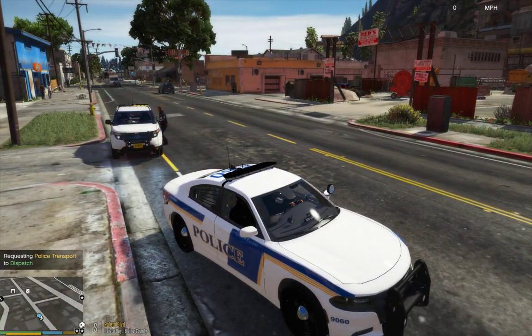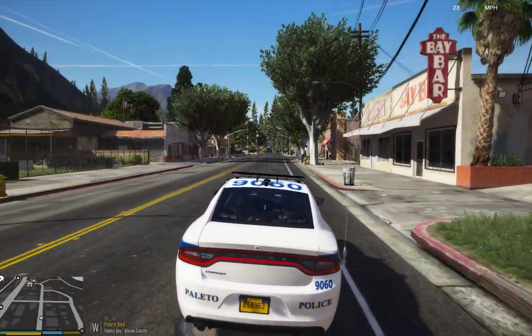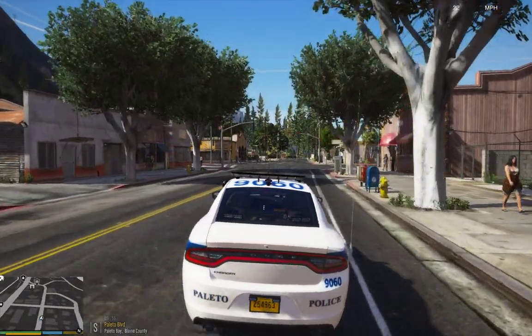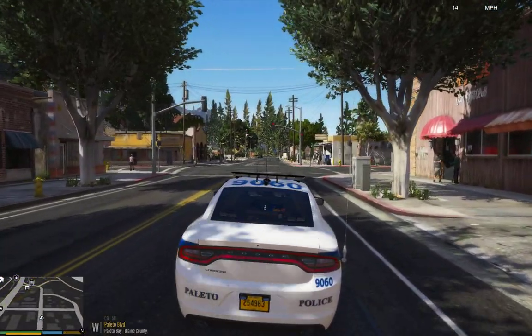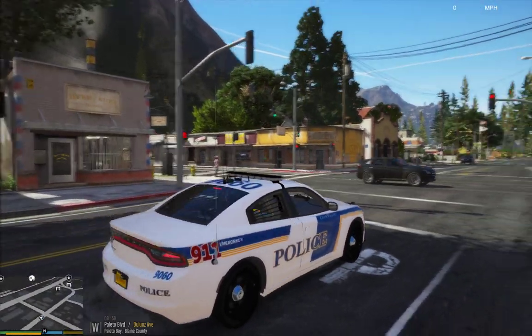Required in Palato Bay. All right, so they're gonna take him in. I don't know what the problem is. Look, the pants on the officers are red looking. I'd look at the color in the graphics and see if there's something going on with that.